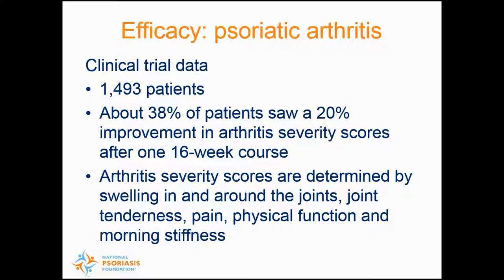And some patients did achieve an ACR 50, so a 50% improvement, and some patients did achieve an ACR 70, 70% improvement in their arthritis, and all of those were greater than seen with placebo treatment.